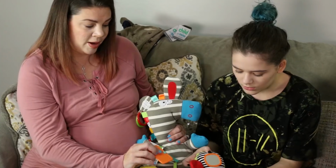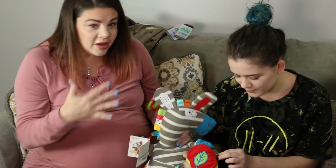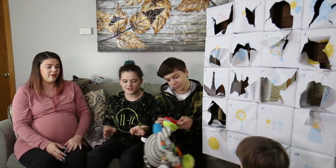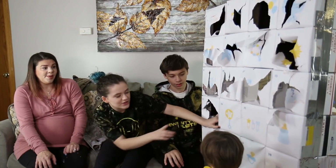Whoa! Check this out. Lots of textures and sounds and colors. It's got a mirror on it. Thank you, Dulcie, for sending us this really cute giraffe. It does have a lot of texture. The baby is really gonna love it. You just called it a giraffe. Micah, do you want to open up this one?